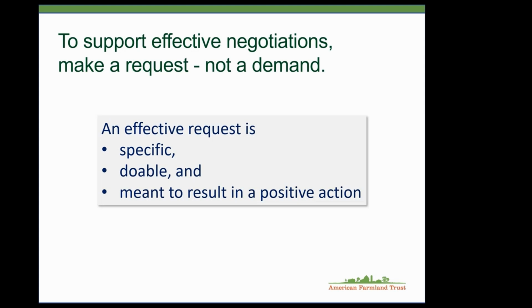Making a connection is key to building relationships. An effective communicator asks for things in a way that the other person can understand. Making clear requests is a skill that will lead to positive outcomes. A formula for an effective request is specific, doable, and meant to result in a positive action. A positive action is what you want someone to do rather than what you don't want them to do.